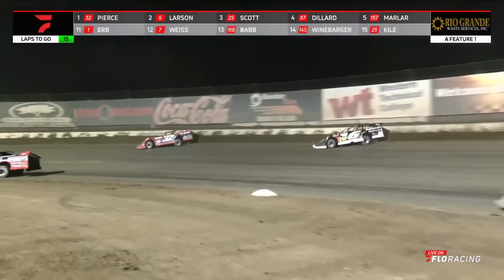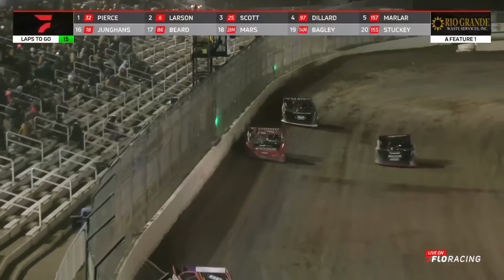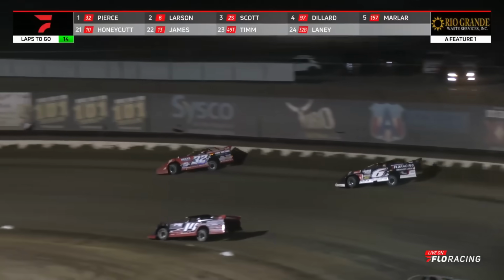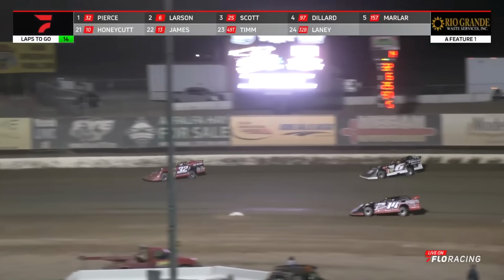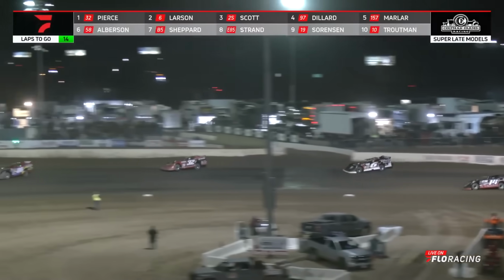Ooh, this is about to get interesting right here. James Essex, we love you, brother. We need a PSG. Please stay green, because this thing is going to get real interesting. Larson takes another 0.2 off of Bobby Pierce's lead, and as they close in on some more lap traffic, this thing is about to get real.